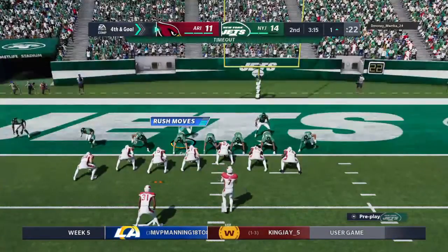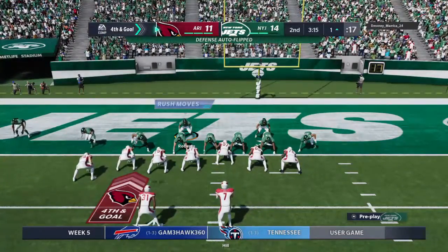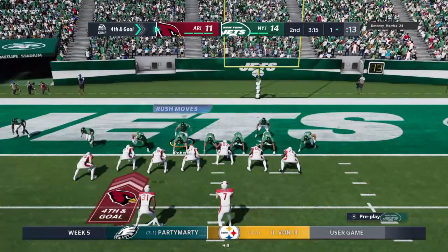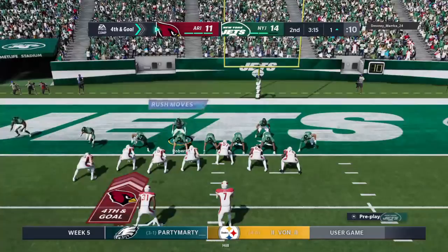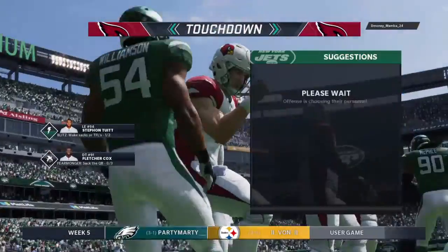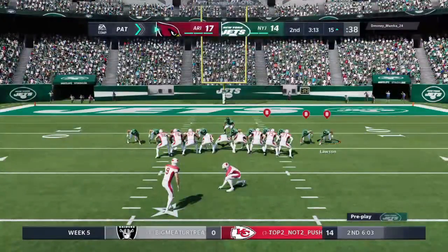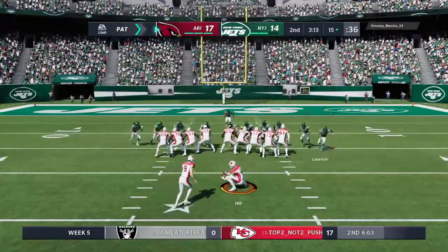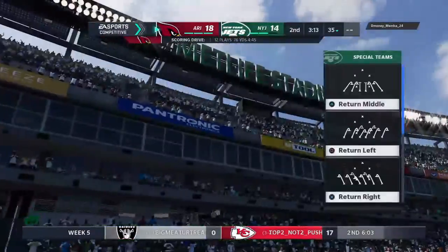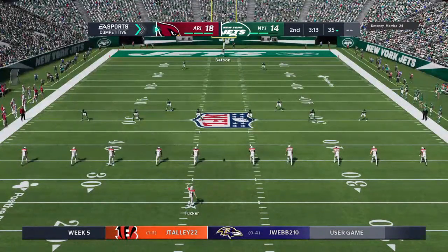They're not going to kick it. A chip shot, but they're going for it down 3 on 4th down. And he will get into the end zone. Touchdown, Arizona. Taysom Hill, his third touchdown now on the year. And the Cardinals have once again taken the lead. And he's able to put it through. Makes the score Cardinals 18, Jets 14.